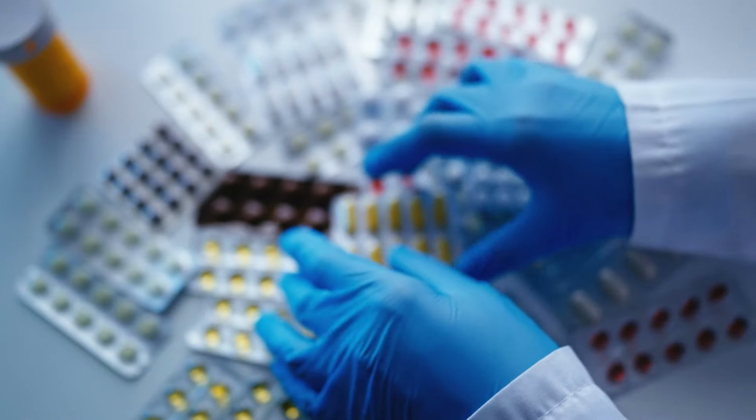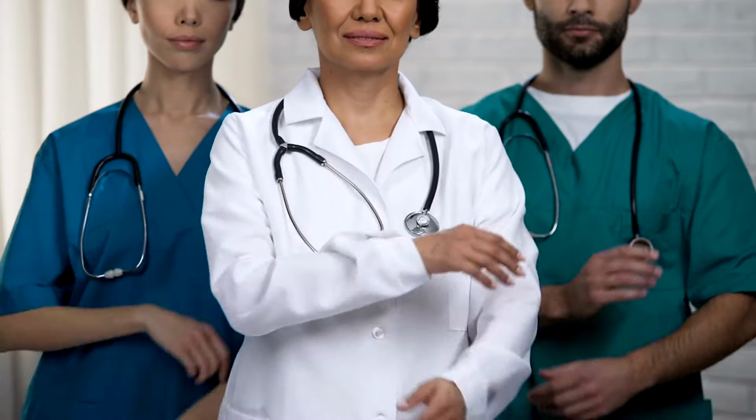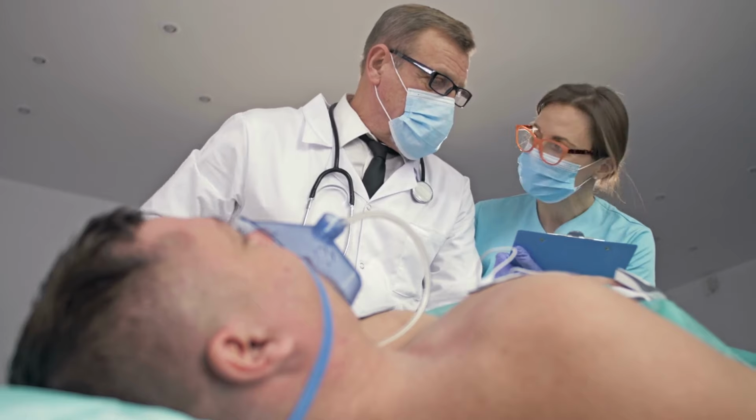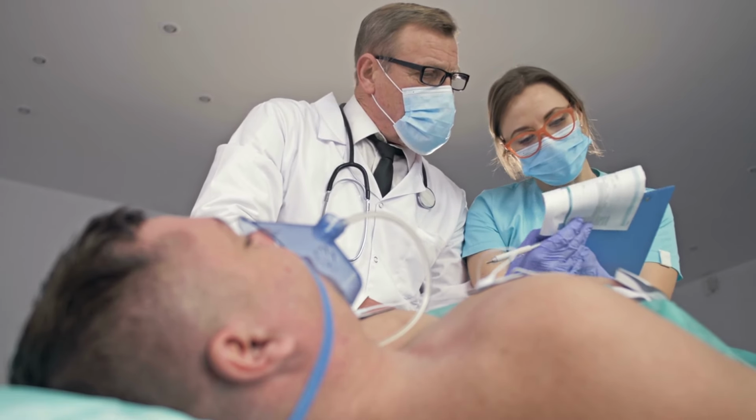If your medication is confiscated, contact the nearest U.S. embassy or consulate. They can help you find local medical assistance. Interesting fact: the U.S. Department of State assists over 200,000 Americans with medical emergencies abroad each year.